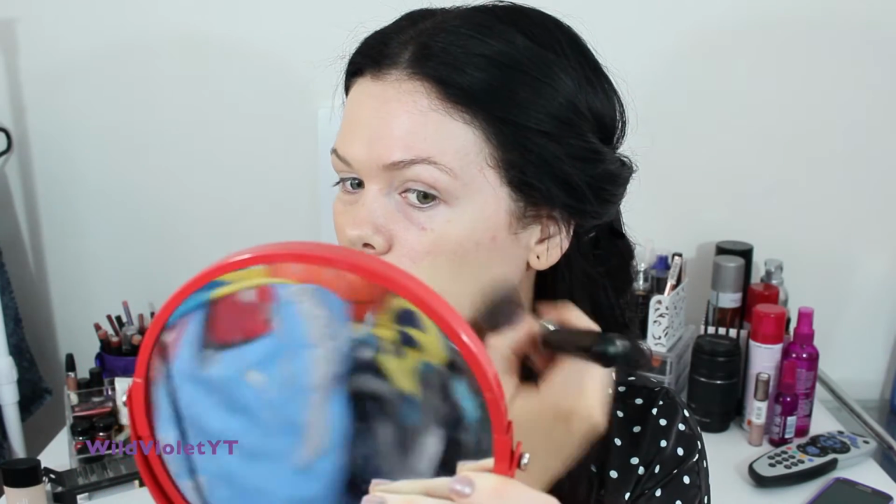So I'm just going to do the other side of my face, obviously. Right, so I've zoomed you in again because I really want you to actually see what the foundation looks like on my skin. And as you can see, it is quite a nice coverage. It's got a really nice finish. On this side, I did actually dab the brush in the product and then buff it into my face, which I feel like has given a much better coverage than just me smearing it on and then buffing it in.